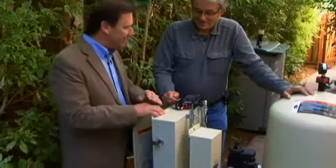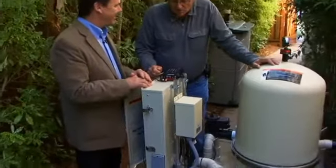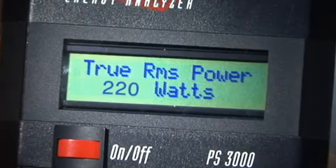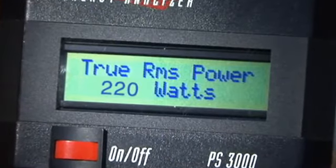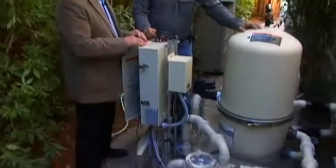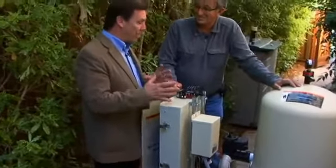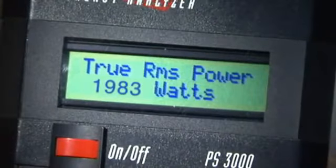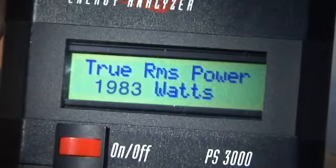Very quiet. You have a watt meter hooked up here. How many watts is this drawing? Well, right now this pool is drawing about 220 watts, which is about a tenth of what it did when it was a big single-speed pump. Yeah, the owner of this pool was drawing a lot more than that, almost 2,000, right? That's right. So 200 is about a tenth of 2,000.